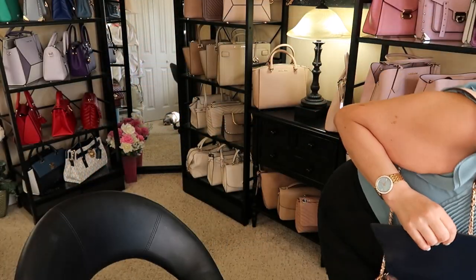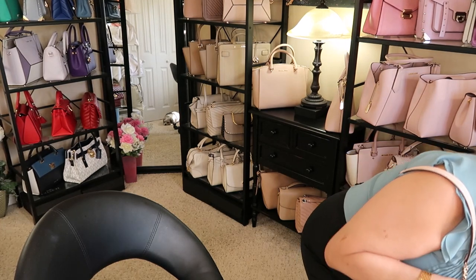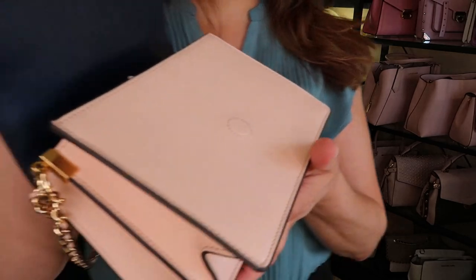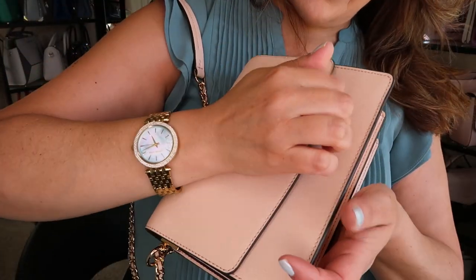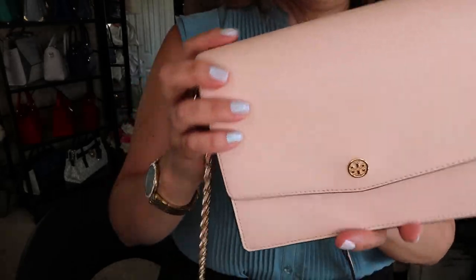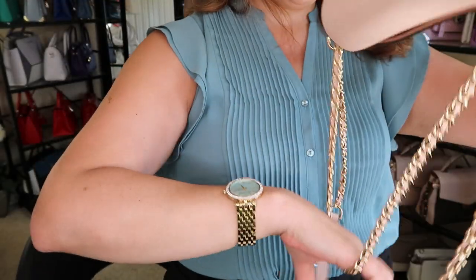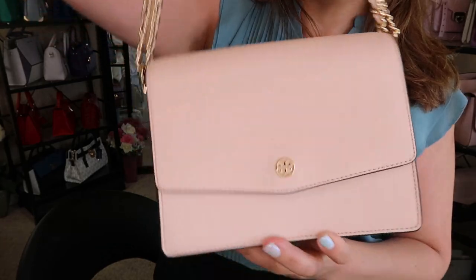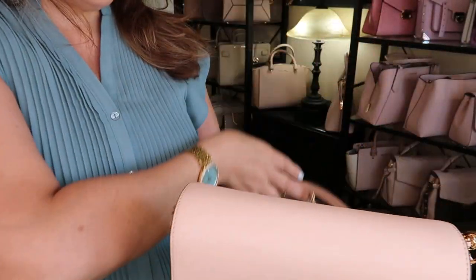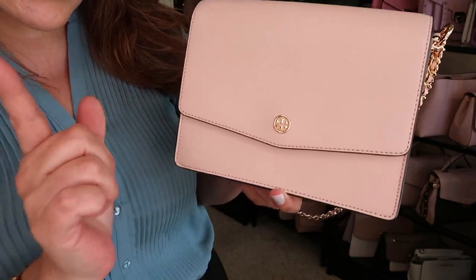I do enjoy it. I'm actually gonna turn on my fan. It's getting hot in my room. It's such a nice, beautiful day, and it has this magnetic closure right there. So that is super pretty. And the adjustable chain, gold hardware, Saffiano leather. It's super adorable. It's small though, it's not a big bag.